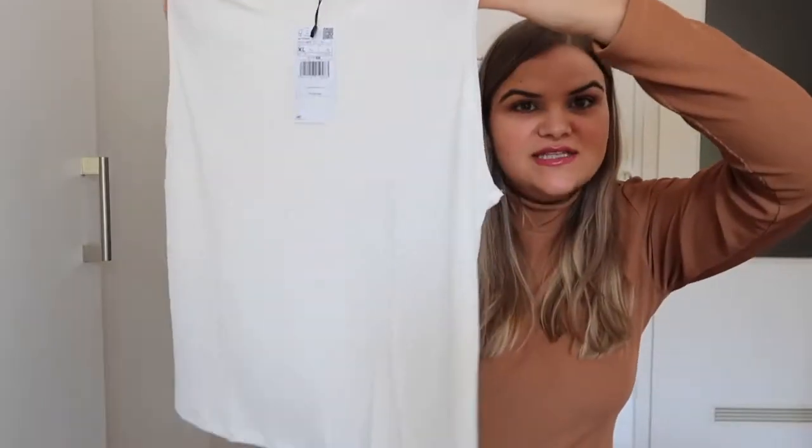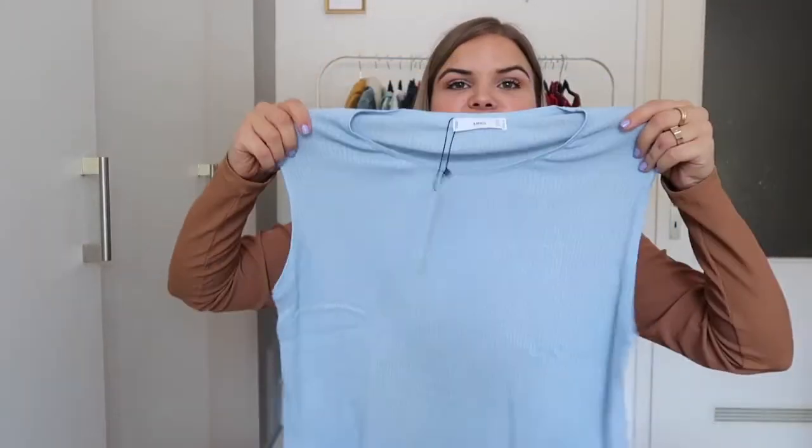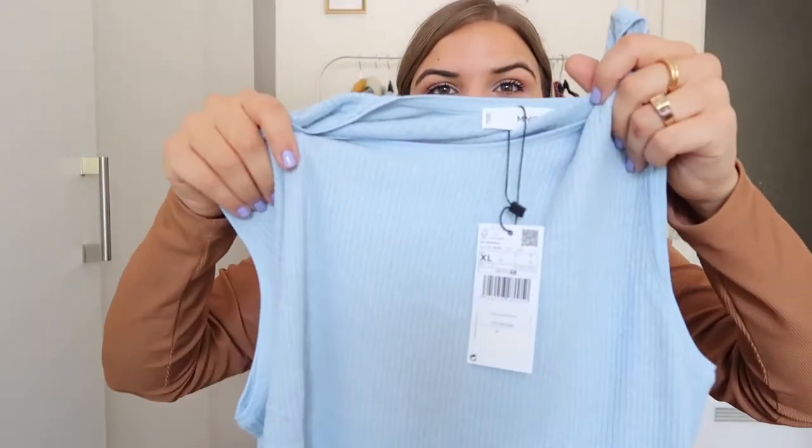So the next one I got is this little cream white top. It has kind of those rips in it, if you can see. Focus, focus. Anyway, it doesn't focus, but yeah, I will try this on later. I got the same one in blue. I really like this color. It's a really nice baby blue, and the material is okay. It's like polyester mostly, and then some viscose, I think.